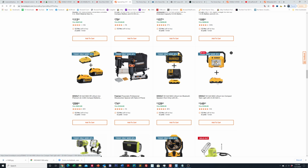All right, so that battery to me is just, if it came with a 5 amp hour battery, hey, done deal, I'll take my money, but $149, so they're asking you to pay $50 for this 3 amp hour battery. And to me, that's just not enough of a deal to make me jump off of the fence.